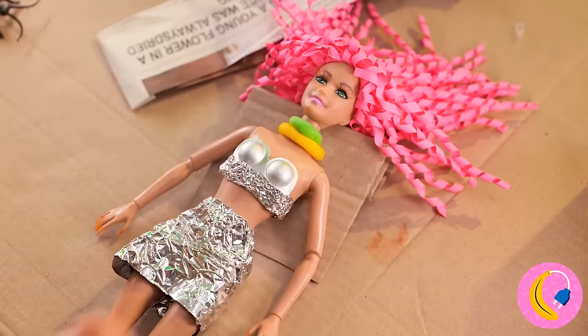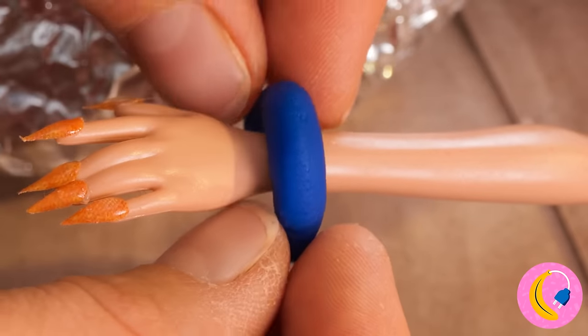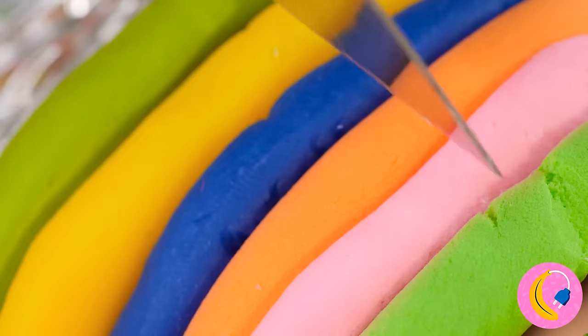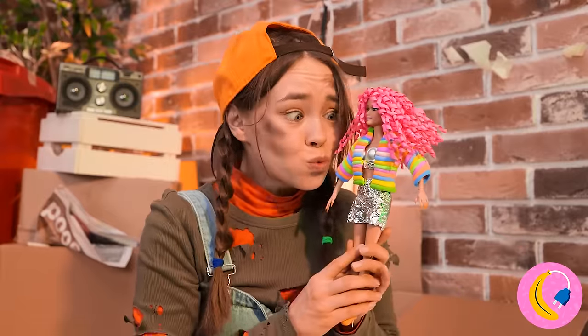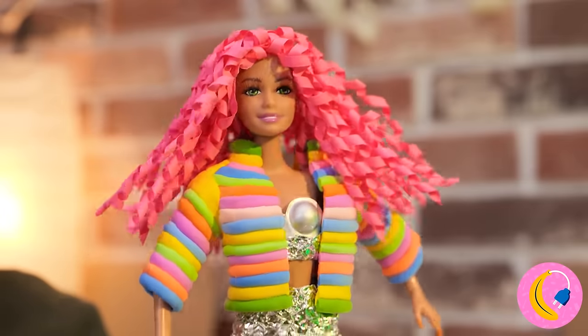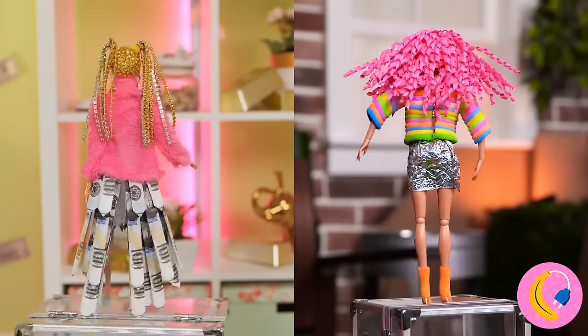And it's time for the old wraparound. Don't forget to add some sleeves. And soon, she's got a new jacket. For these dolls, the world is their runway.